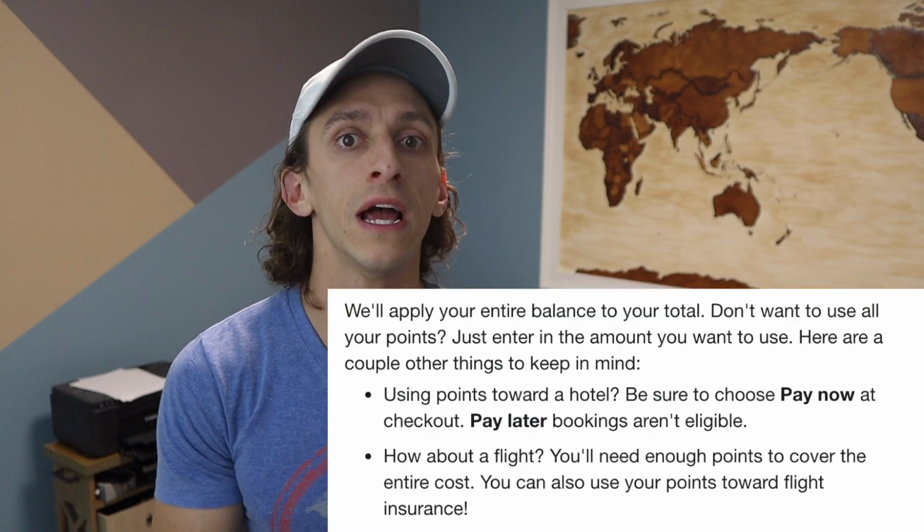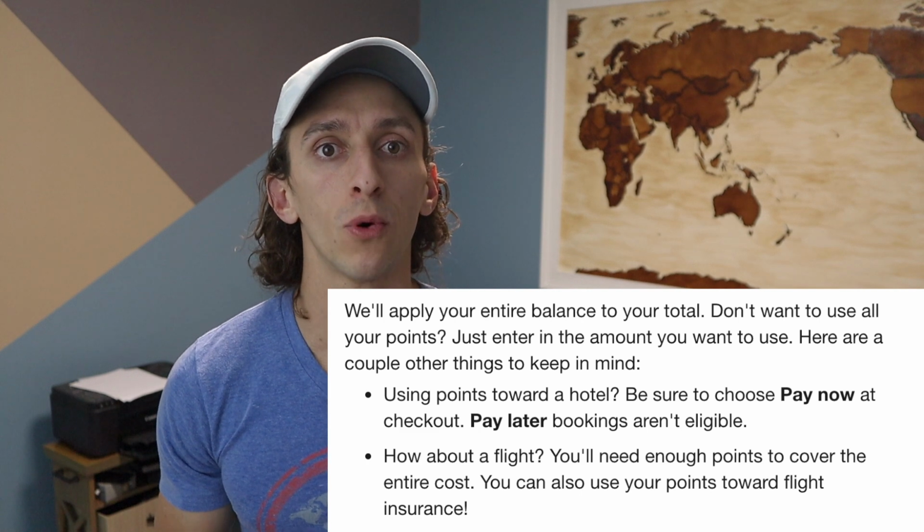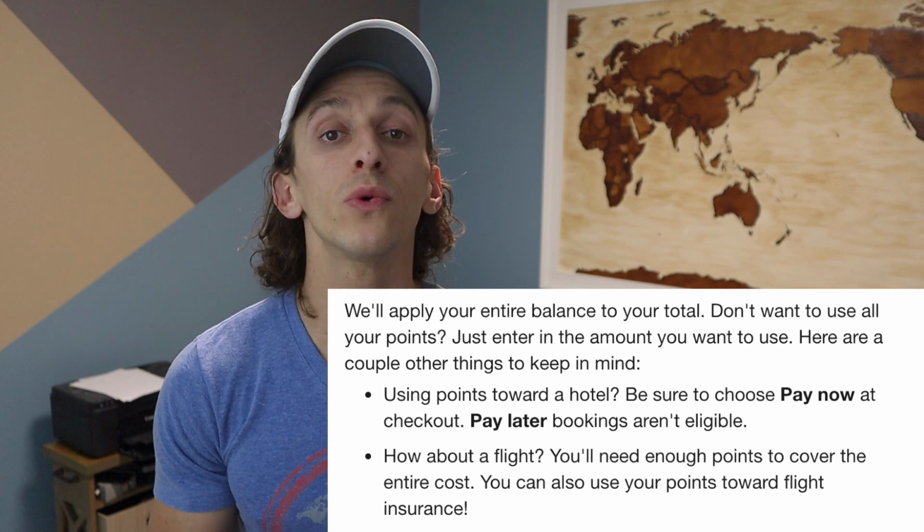Now, a few things you do need to keep in mind when booking a hotel or car rental is that you do need to select pay now. And you don't need to even use all your points when booking a hotel or car rental. You can pay in cash and points. And if you were to book activities or things to do, you can use cash and points as well, but you'll be redeeming your points at 0.7 cents per point.